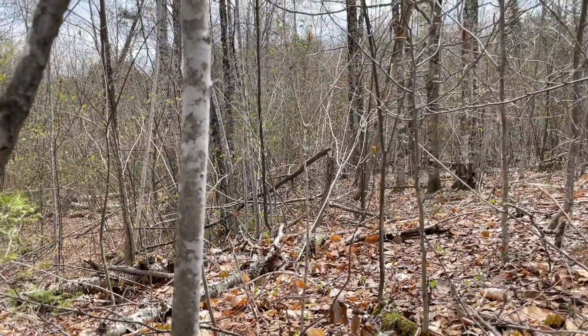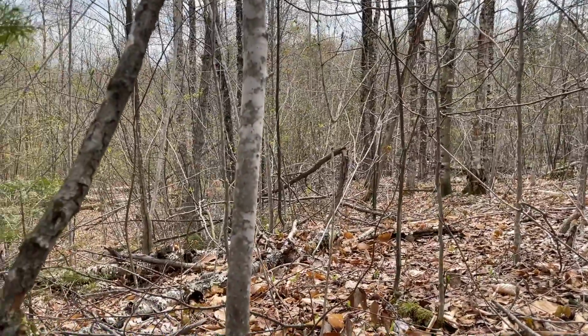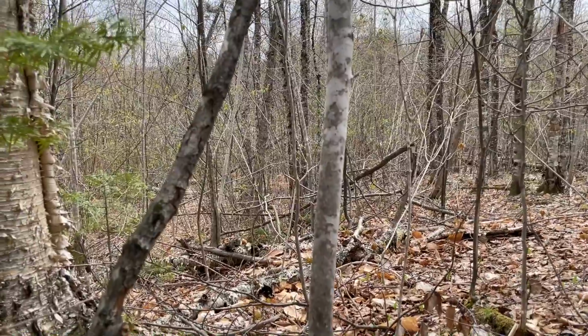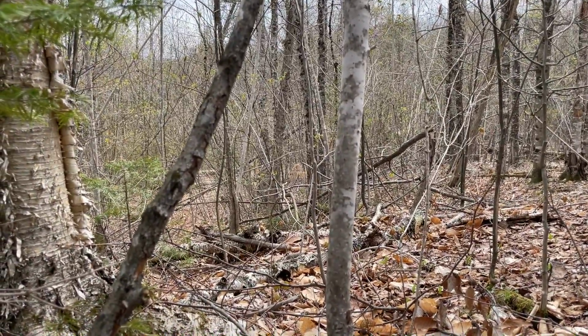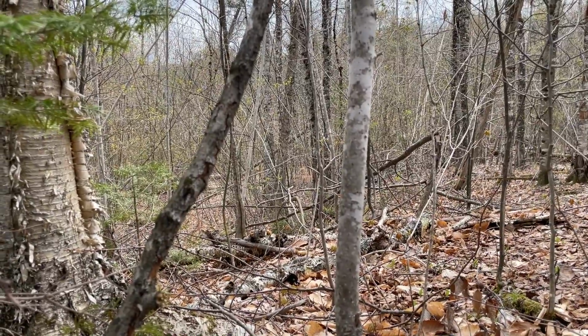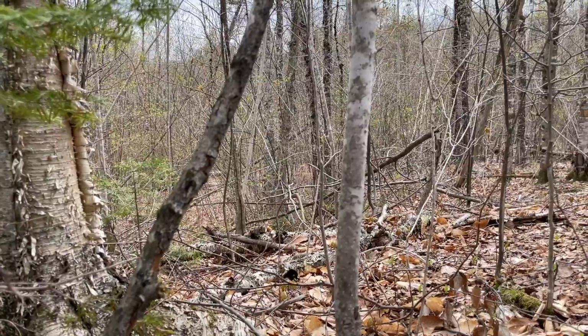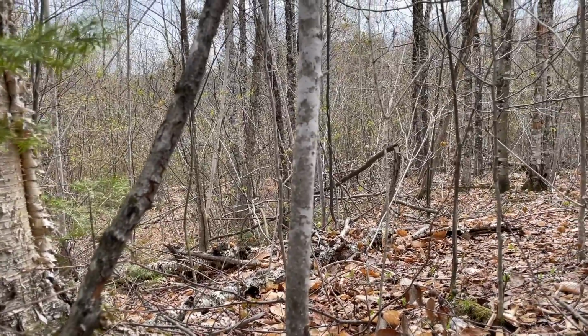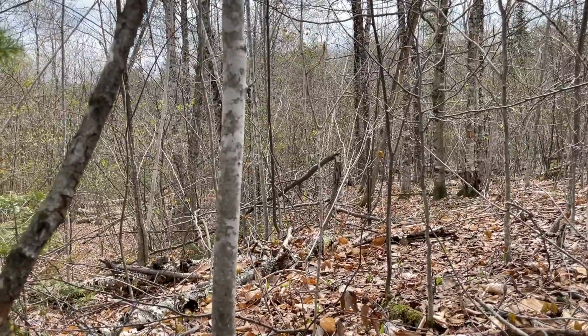I'm just gonna drag a few of these dead branches and put them over in front of me. Create a small ground blind to sit at, hide my movement a little bit, so I have plenty of time for the animals to get used to it. And I'll show you what I got done when I get it finished.